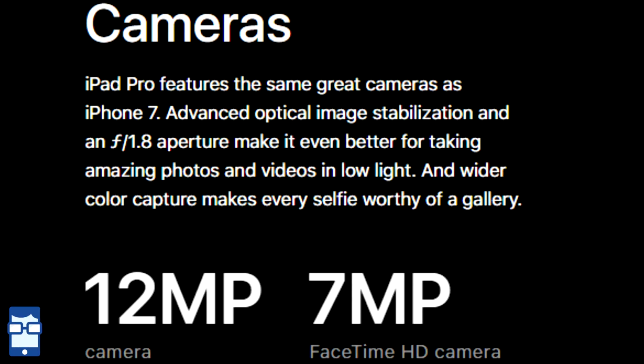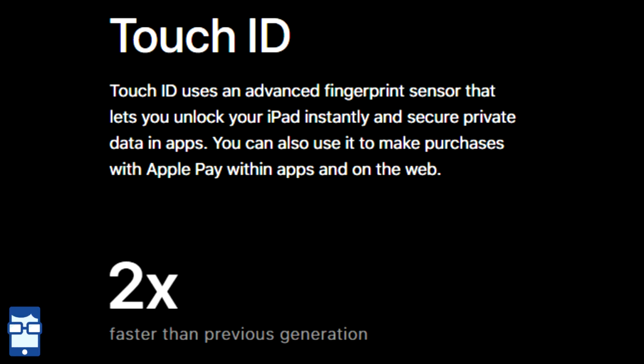The next thing is the camera. It's a 12 megapixel rear camera and a 7 megapixel front camera. The battery life is 10 hours and the fingerprint sensor response time has been increased twice.